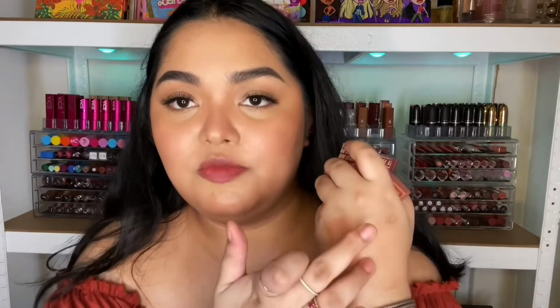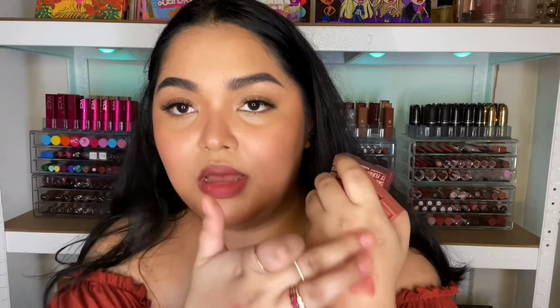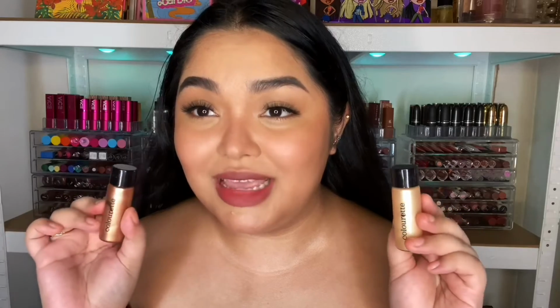Ayan no, super ganda. And then this one naman yung itsura ng Beau. Oh, pak. Ganda, 'di ba? So next for highlight, I have here the Colorette Shimmer Tints. I have all 4 shades, but these two are my favorites.